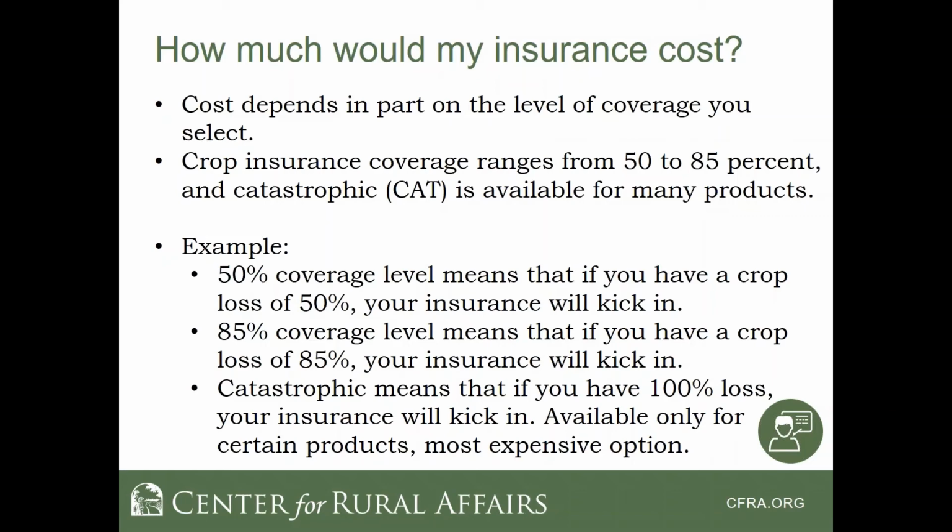Okay, so another question. I'm giving you lots of links, lots of different RMA tools and options and information, but brass tacks, how much is it really going to cost? So the cost is going to depend in part on the level of coverage that you select. Crop insurance coverage ranges from 50 to 85%, and then catastrophic, which I mentioned a couple times earlier, is also available for many crop insurance products.